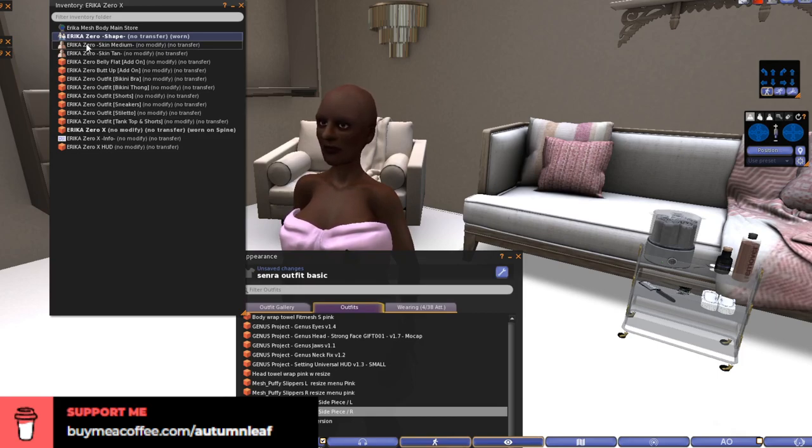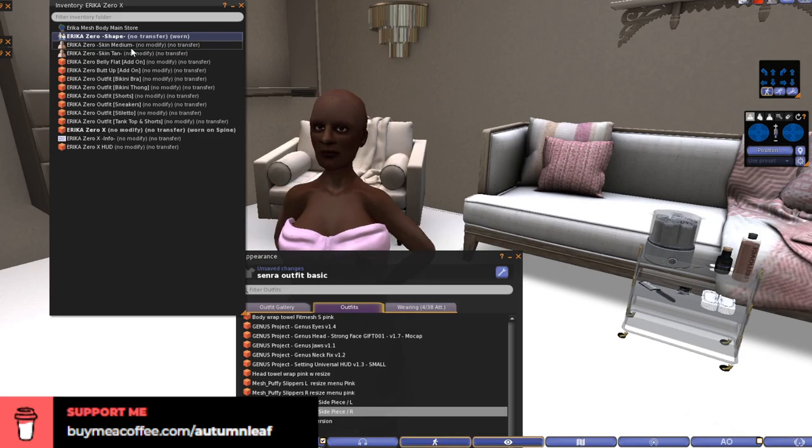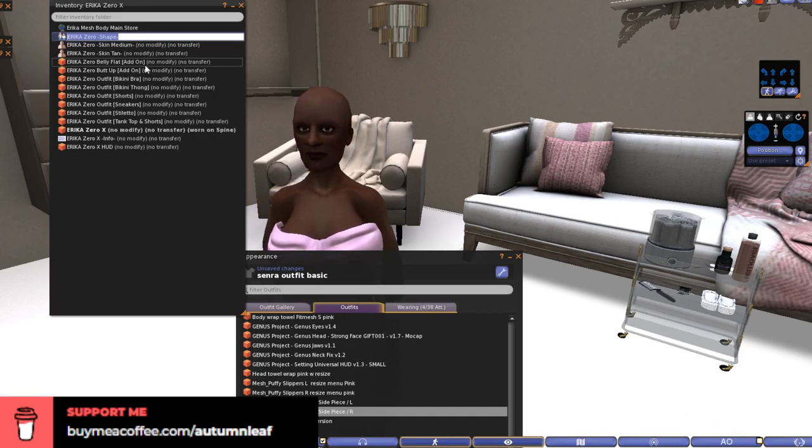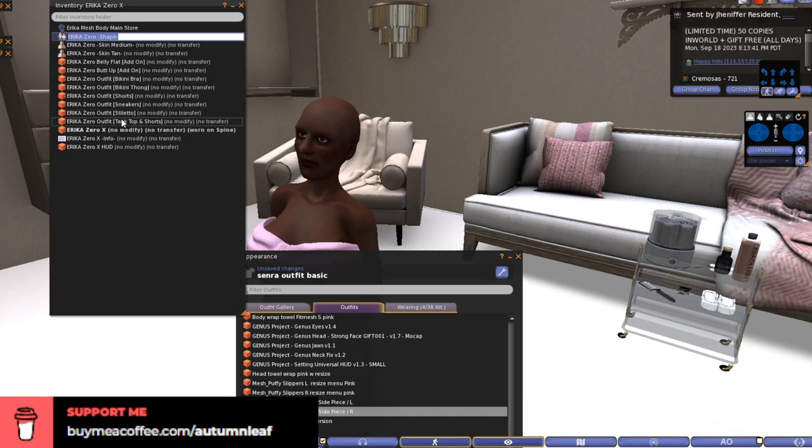Now for the rest, there you have the skin. If you want to wear them, you can. So I'm not going to wear those skins. Those two, the Erika zero belly flap and Erika zero, are add-ons, which means you just have the possibility to wear them or not. It's up to you. I don't think I really need it, but yeah, belly flap, I don't know. The rest is the Erika basic outfit: you have the bikini bra, the bikini thong, shorts, sneakers, stiletto.